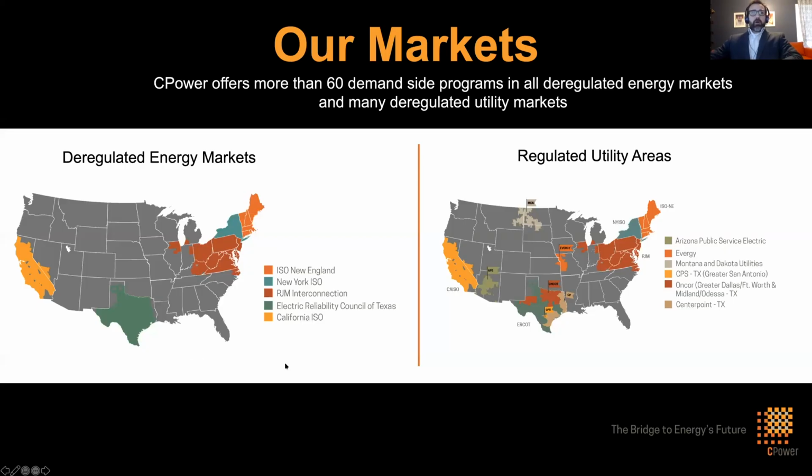So when we talk about our markets, we serve nearly all of the major independent system operators or ISOs in the US. These can be seen on the left, and they include PJM, ERCOT, NYISO, ISO New England, and CAISO, depending on what part of the country you reside in. And this also includes the deregulated utilities that reside within those areas highlighted on the map as well.